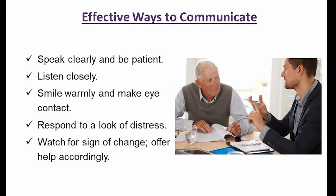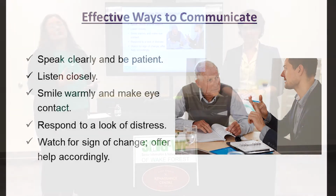We want to smile and be warm and make eye contact. I think being genuine is really what it's all about. For all of us, we really want that. That's true. Especially after COVID, we really want that contact with each other. That's right. And anyone with dementia or that's aging really needs that. Respond if you see someone that looks confused or distressed or lost. Respond to that. Don't ignore that.